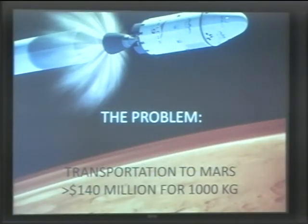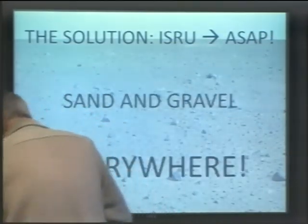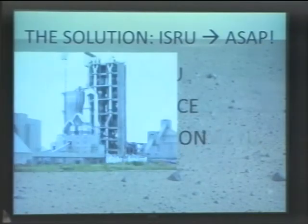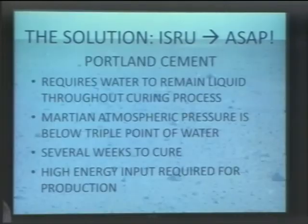The biggest problem we have, of course, is the cost of transporting material to Mars, so any construction is going to have to be done with materials found on site, in situ resource utilization, and it has to be done as soon as possible. One thing we do have on Mars is sand and gravel, which are the main components of concrete. So the simple solution there is to take a concrete plant to Mars to build concrete.